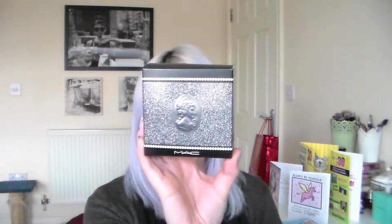So now we're moving on to a couple of products from MAC that I received for Christmas from their holiday collection, and we are starting off with this one here, and this is the Keepsakes Plum Eye collection. And this is what the outer packaging looks like. I kept the box, I think it's just so pretty. And inside you get your really beautiful eyeshadow palette.